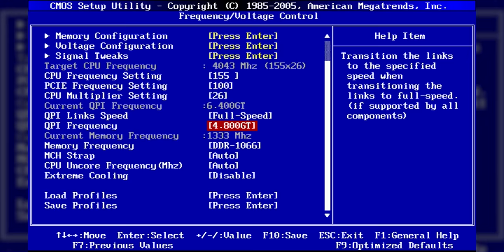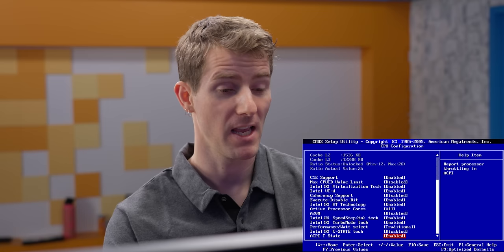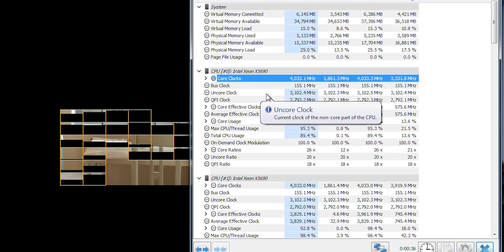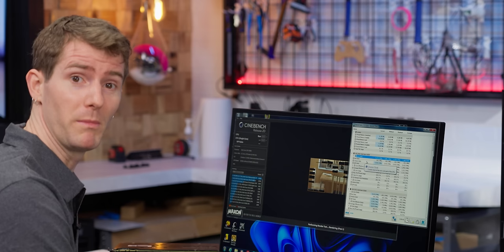Man, I do not remember how to overclock on this platform. In fairness to me, it's been over 10 years, okay? Let's just try dummy OC. Dummy OC, let's go. Oh. It worked. We are over 4 gigahertz. Dummy OC for the win.